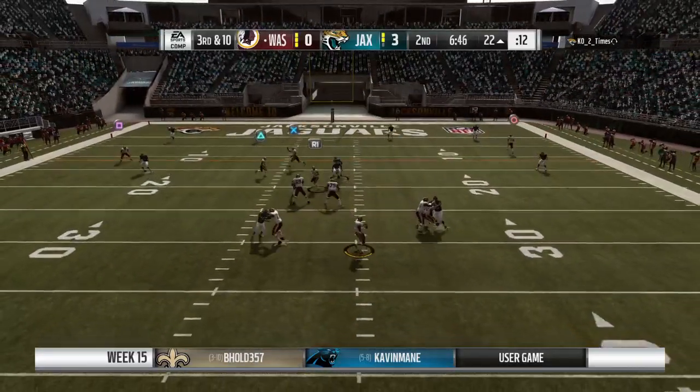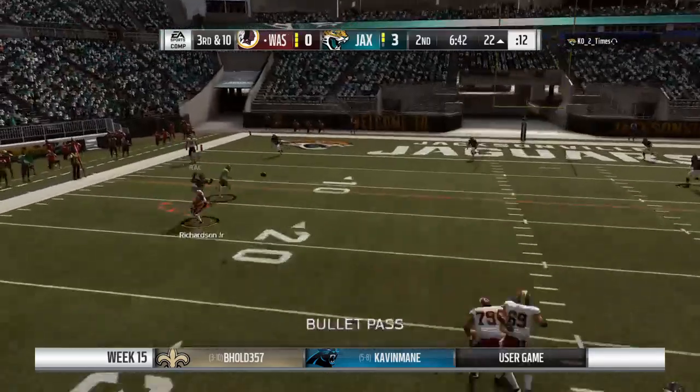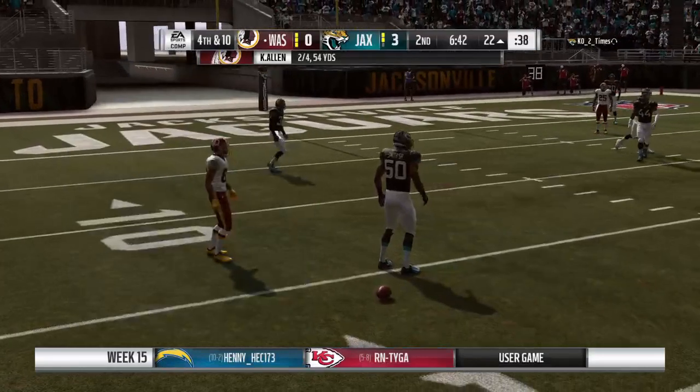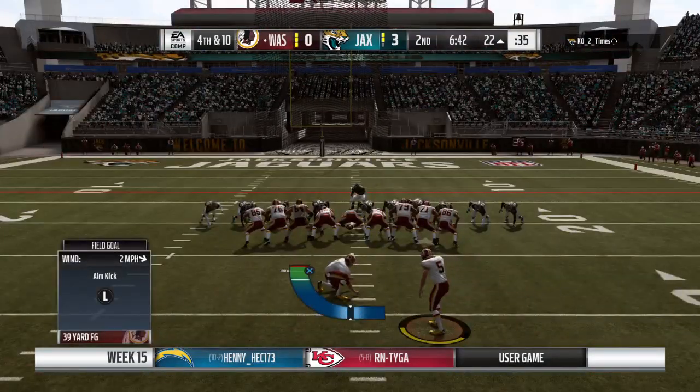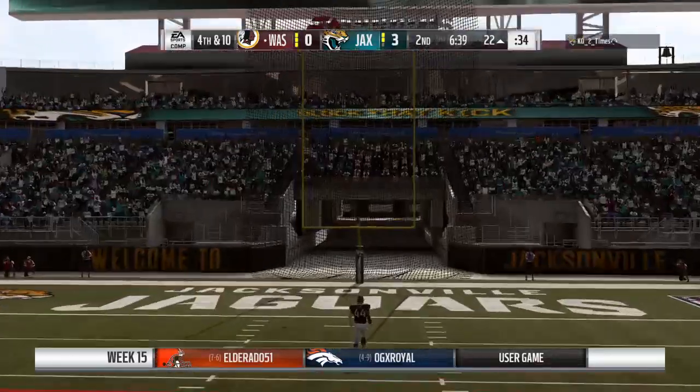And again, it's Allen. And that is incomplete. The linebacker, Telvin Smith, able to get a hand on it there. Not only was the call spot on, how about the execution of that defense right there? The zone was absolutely locked up tight.